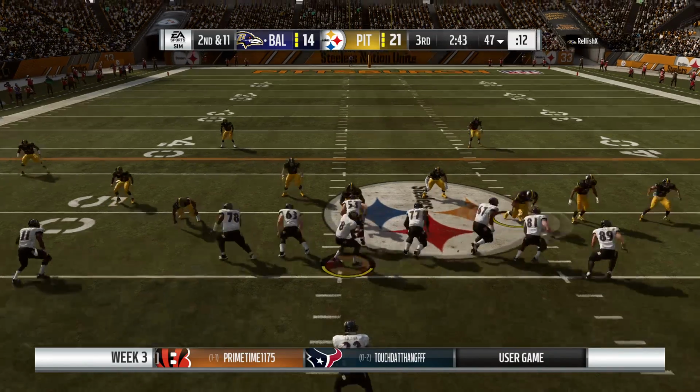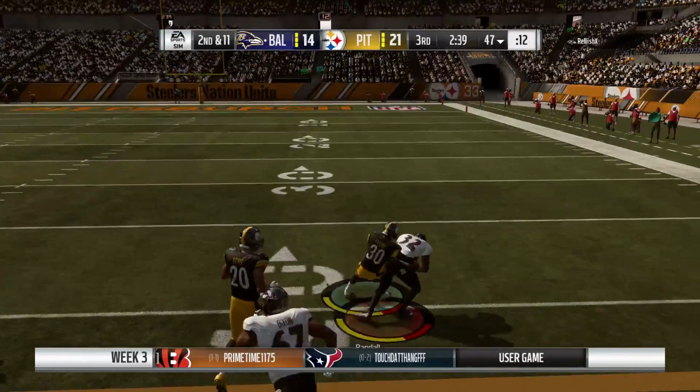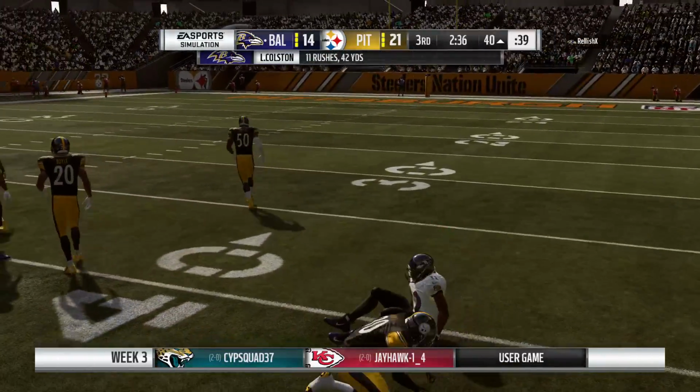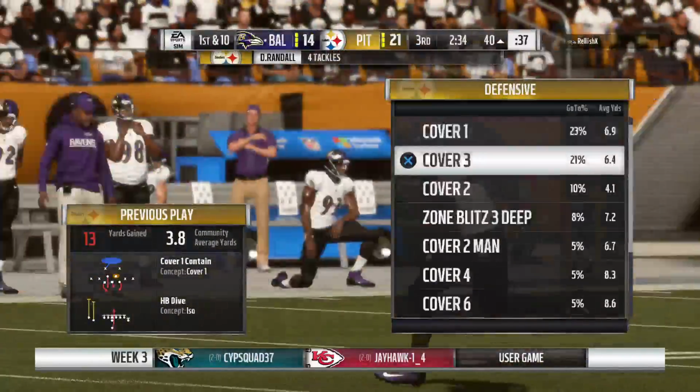All right, here we go. And they'll go with a ground attack here. And they'll work this down to the 40-yard line, tackled there. That one good for 13 and a Raven first down.